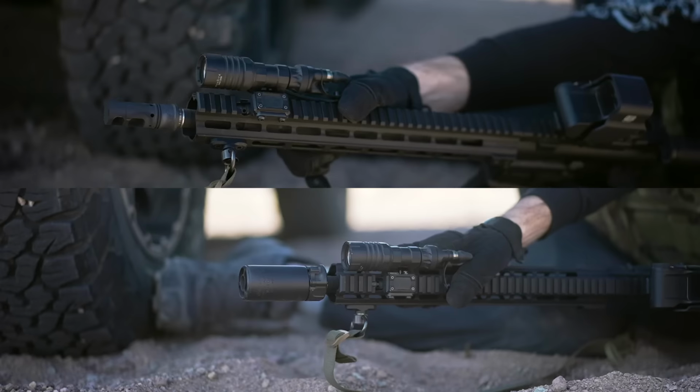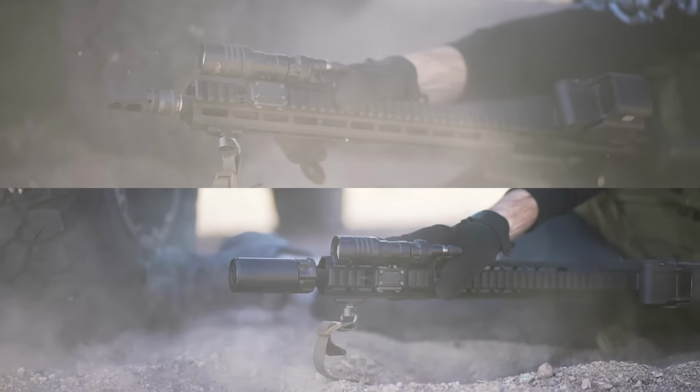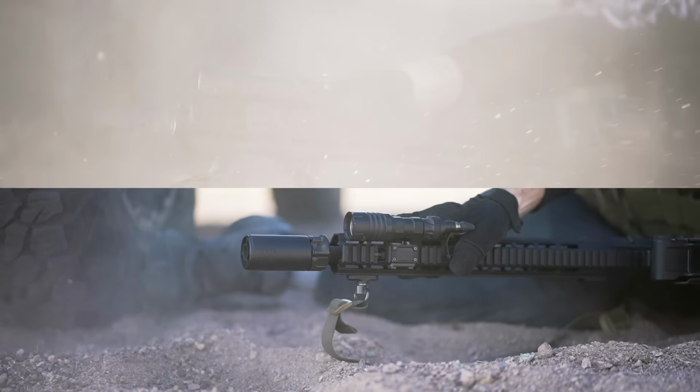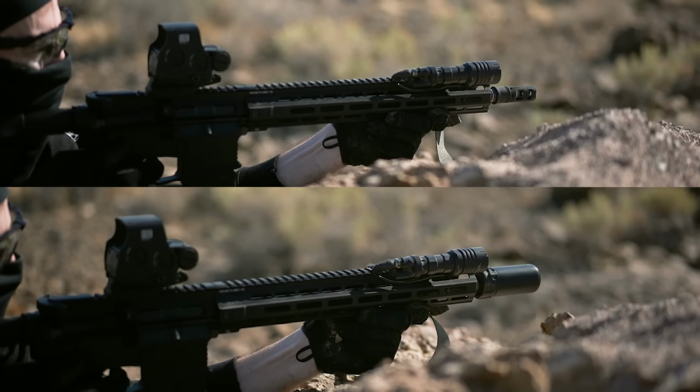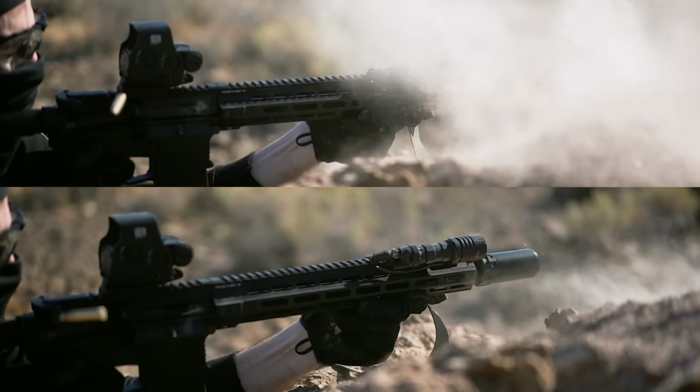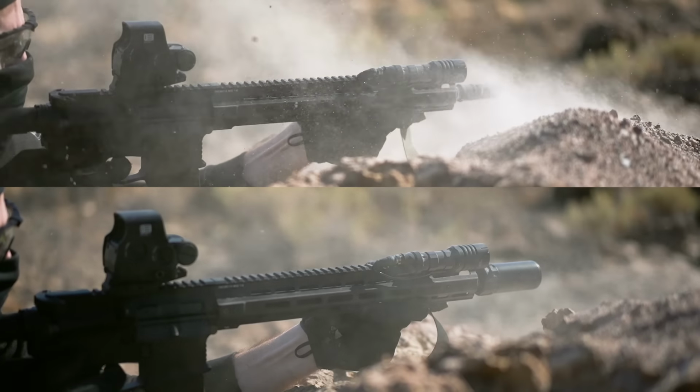You don't want that. As you can see, because the Warden isn't letting those expanding gases vent out freely to the sides, even shooting in this comically sized pile of bullshit is noticeably much easier, and with only a very slight jump in felt recoil as well.